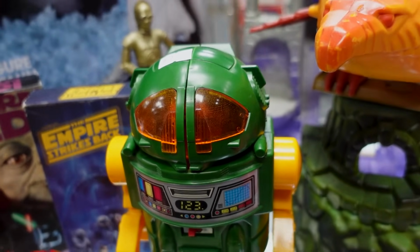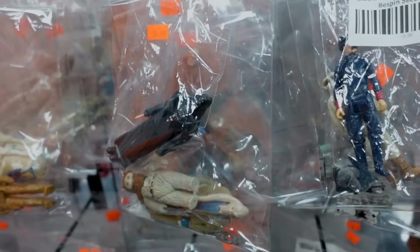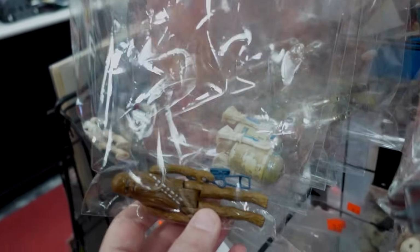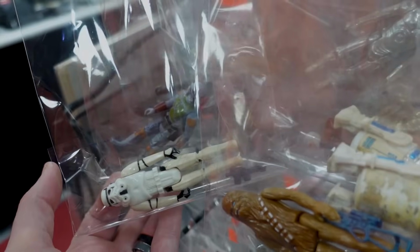Well, you know you got a good, successful store when you got all your Kenner with weapon Star Wars figures just in a bag on the shelf. Most places I shop at, they got their Star Wars locked up because they don't have enough. This guy's got a stock, so if you need Star Wars, you know where to go. Complete. Stormtrooper. Boba.